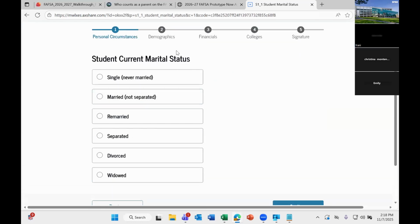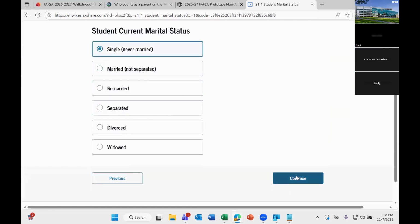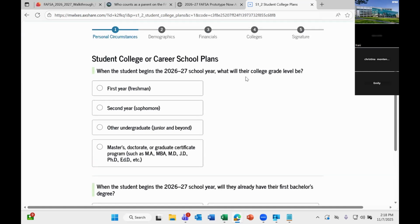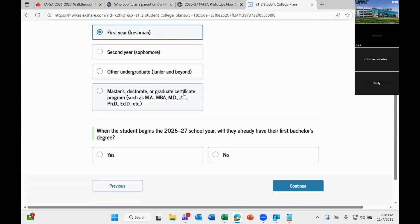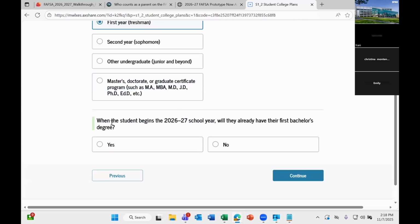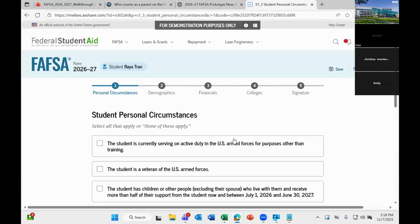So it'll ask you your current marital status. So remember, we're Raya Tran. Let's just say we're single, never married, and go ahead and hit continue here. And what is your college experience or career plan? So maybe you just graduated high school and you're about to be a freshman. So you would just hit first year freshman here. And then this question is asking you if you've completed a bachelor's degree before. I just graduated high school, so that would definitely not be the case. So at the start of the 26-27 school year, which is fall 26, would I have a bachelor's degree? No, I would not have. So you would just hit no and move forward here.